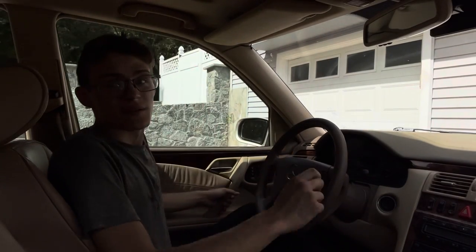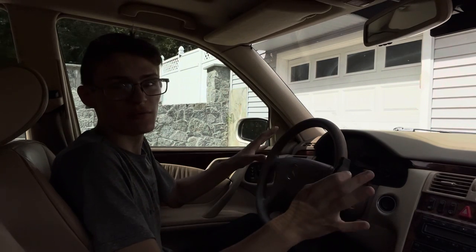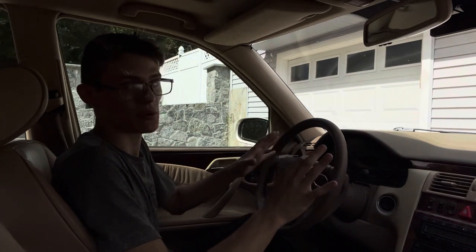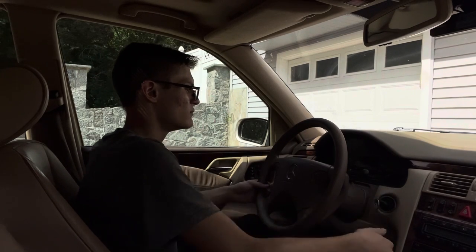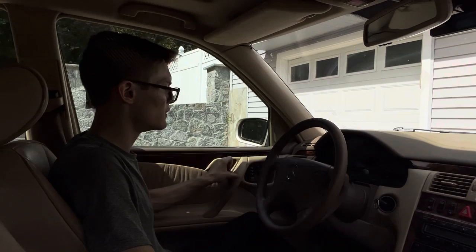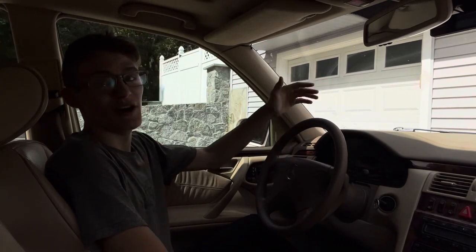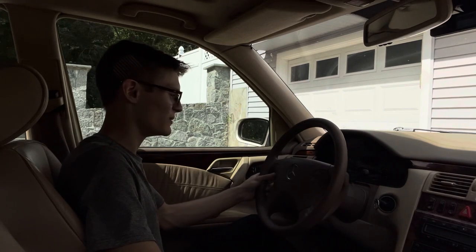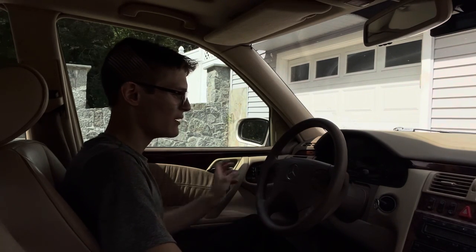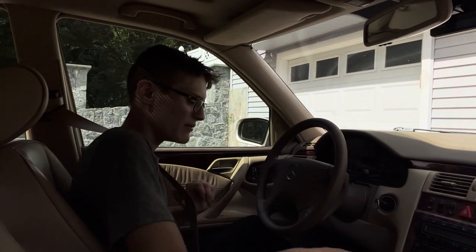Alrighty guys, so everything's buttoned up and we're gonna take her on her maiden voyage. Now hopefully she will be perfect. So let's start her up. Perfect. No malfunctions anywhere. No lights. So let's take her for a short drive.